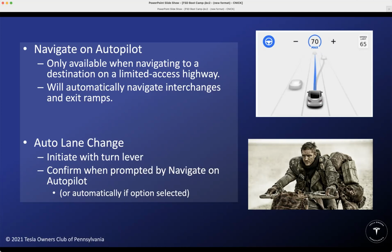Auto lane change gets initiated with your turn lever. You just confirm when prompted by Navigate on Autopilot, or automatically if the option is selected. I do not recommend that you let the car make lane changes without you confirming it. This guy is here because I couldn't get over it. I'm nodding my head in agreement. I have mindset to confirm lane changes as well. Yeah, absolutely. Always confirm your lane change. It's fine that you hit the turn signal to do it. Don't enable the car to do that.